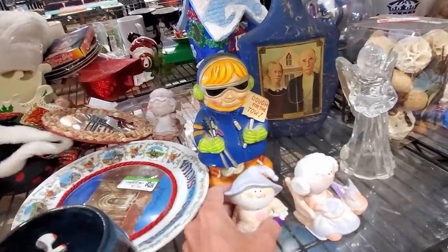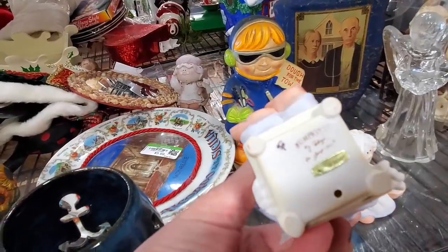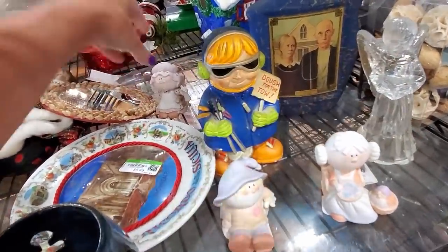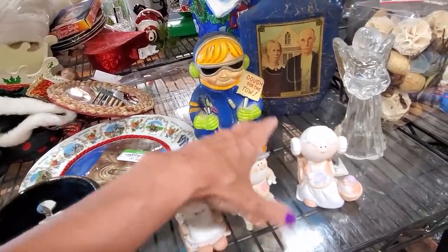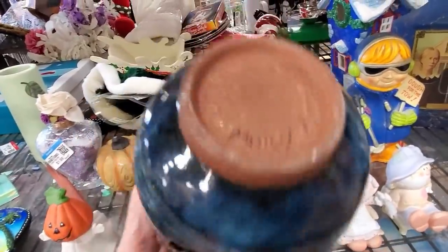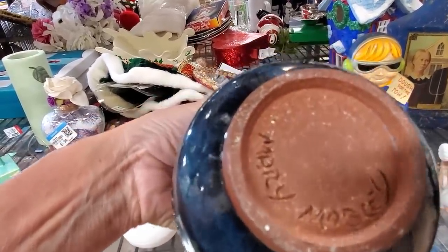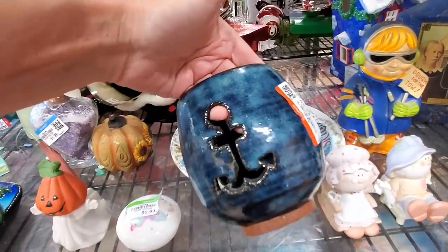Oh, here's these little country bumpkins. Is that what they're called? Bumpkins. Yes, by George Good. They're $5.99 each. Can't do that, but let's get this little Grammy up here too, so they can all be together. That's kind of nice. Signed Mary Mowgli? I think that says. Let's pick that one up.